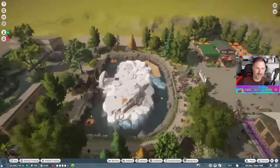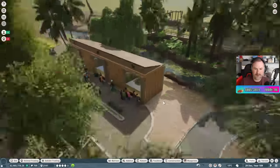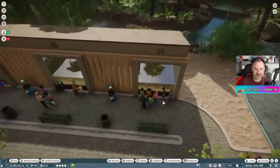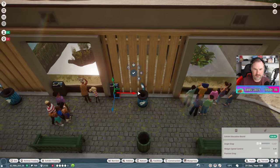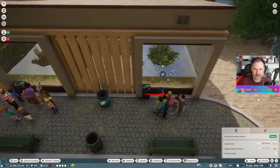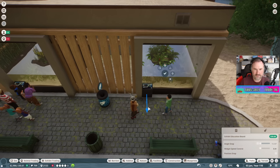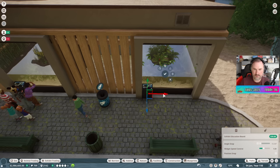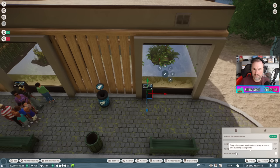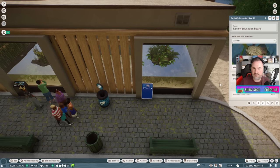How could I know? I'm so sorry. I know. It's not the best. What can you do, though, eh? All right. So we got a couple of exhibits in here. We want to move. Whoops. Let's move this thing over here. And this is going to be for axolotls.